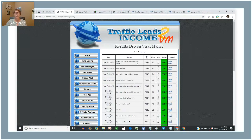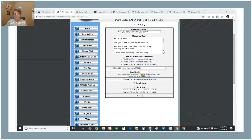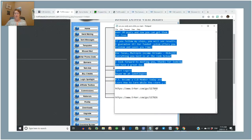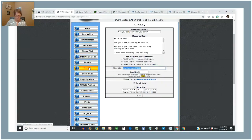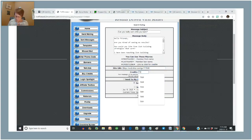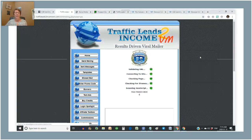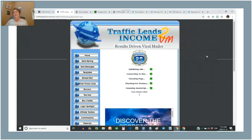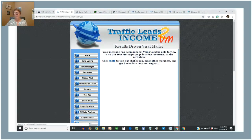So here I changed it. Would you like to earn while you learn? Here's, can you really earn while you learn? I'm going to send that one again. Now I am going to change the URL because as you can see, that's got a different one. And I want to use my Hits Connect URL. So I'm going to copy my Hits Connect URL and paste it in there. I'm going to send this one to 7,329 members, along with my downline referrals, which believe me is quite a few, and click send. I've been a part of Traffic Leads to Income as long as it opened. My ID number is 630, so that kind of gives you a hint. I'm going to confirm our site, and there we are done.